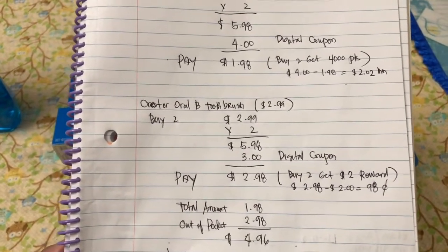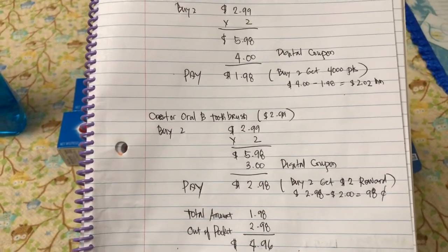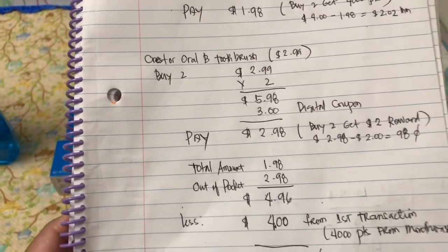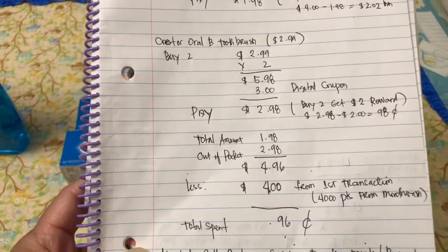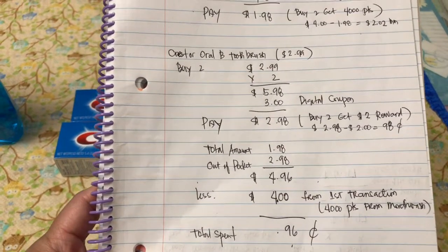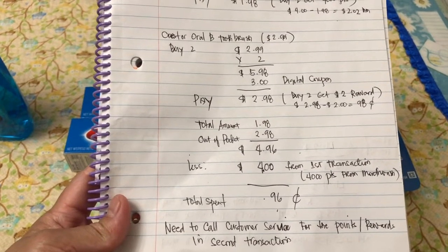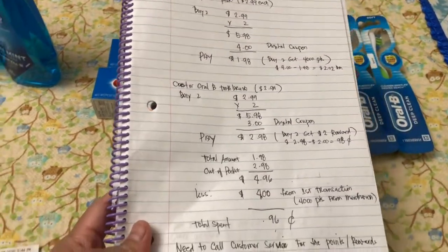So if I get the $2 reward, my out of pocket for that will be 98 cents. So the total amount for the Crest toothpaste is $1.98, and for the Oral-B toothbrush is $2.98. So the total amount is $4.96. And then I got 4,000 points in my first transaction. And my total spend for the Crest and Oral-B items is 96 cents. And in the note, I need to call customer service for the points or reward in the second transaction. I was supposed to get 6,000 points.